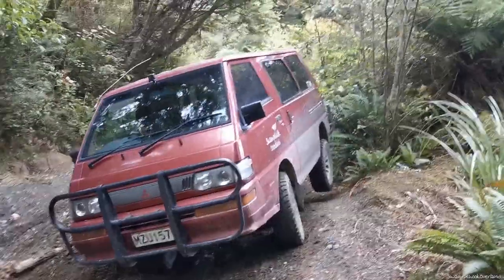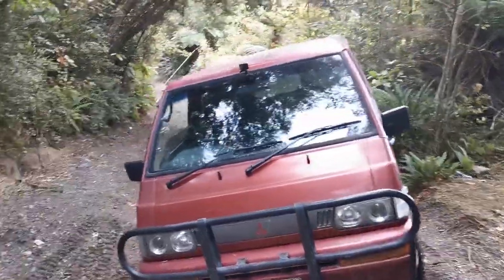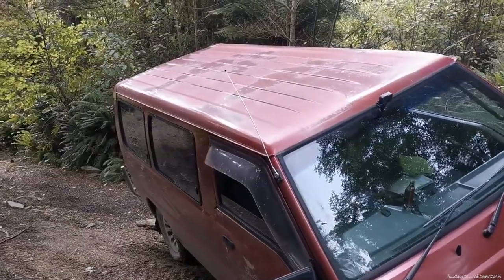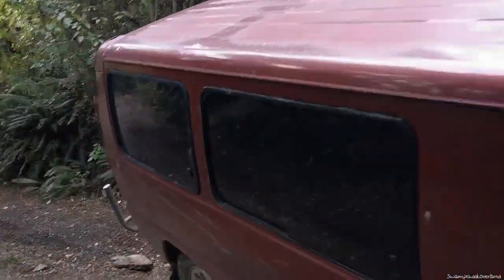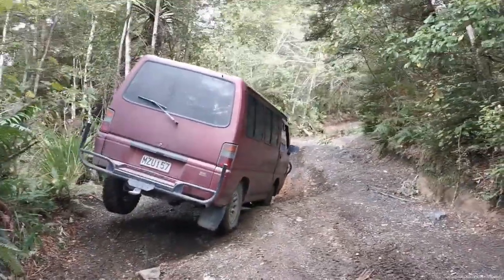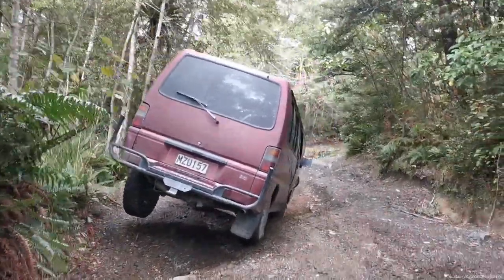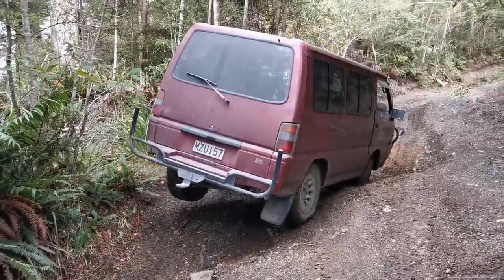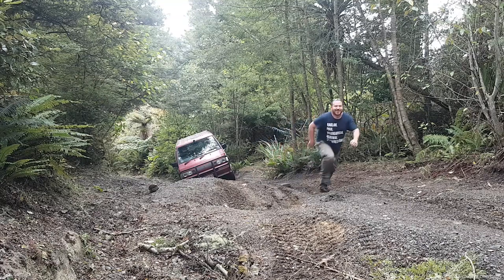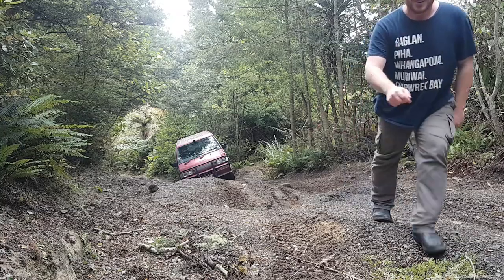Holy heck, that's a bit of an angle, and I'm not really too fond of it. All I'm going to be able to do is keep backing it down. Yeah, that's a good effort. Heck. She'll be right. That's horribly uncomfortable. I don't like how teetery it is, so I'm going to back down before I put it on its side, I think.